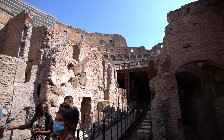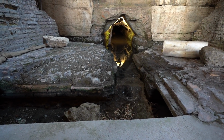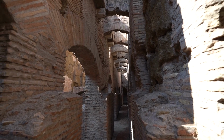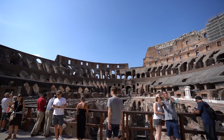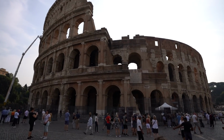We learned how they were able to introduce a drainage system that could withstand over 65,000 spectators, and a secret system of tunnels underneath the building to move people in and out of the Colosseum hidden from the public view. And we learned that the Colosseum could be filled or emptied in only 15 minutes thanks to the strategic vomitoria, which is the 80 passageways or entrances of the building.